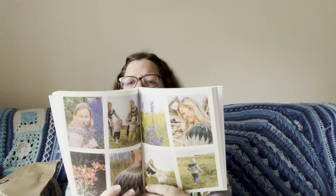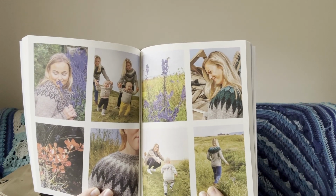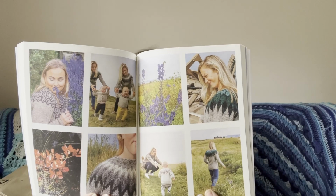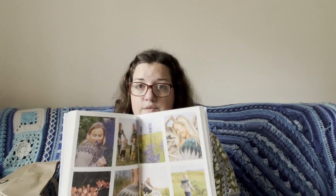The book includes patterns for children's Lopi sweaters, women's Lopi sweaters and men's Lopi sweaters. So there are 3 women's designs in here, which I'm going to show you some pictures of just so you get a sort of sense of where we're going. So these are all 3 of the women's designs. You can see some of the kids' designs in there as well. So there are patterns included for those.